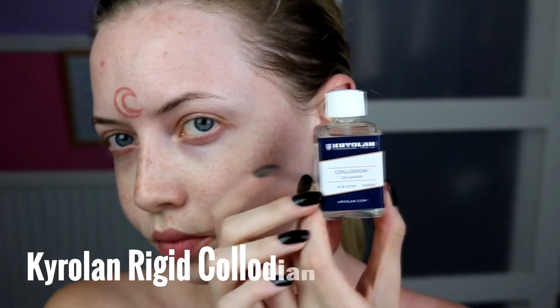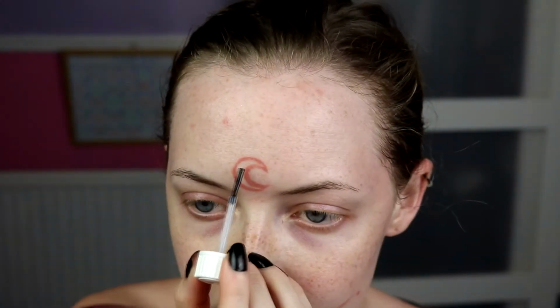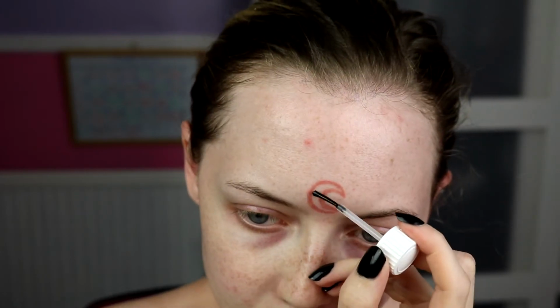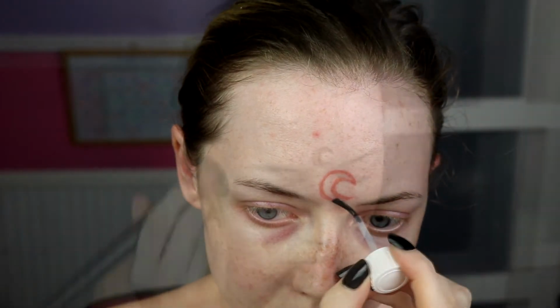Then we're going in with Kryolan's Rigid Collodion, and we're going to coat the inside of the crescent moon with that. With this kind of product, as it dries, it tightens the skin, so it actually creates a dent in the middle of the skin. And the more layers you do, the deeper the dent will be. So I did about 10 to 12 layers, I think. I just let it dry in between.